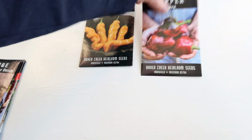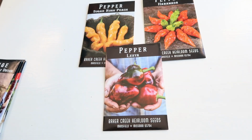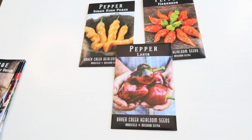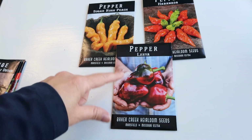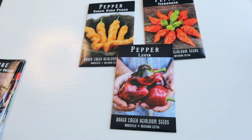So the next one here, also a sweet pepper, is Lycia. This one intrigued me because it said that it's believed to be the sweetest of all peppers with the thickest flesh that they've ever seen at Baker Creek. I mean, it's a beautiful looking pepper. It kind of has that little bit of a point with the round top there. And it says it is intensely juicy as well. And the plants themselves are stocky and high yielding.